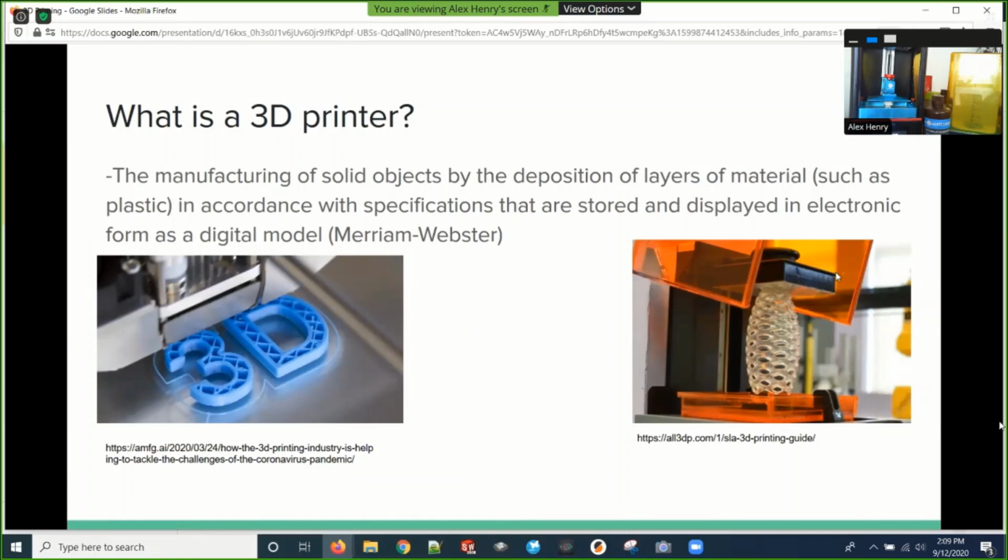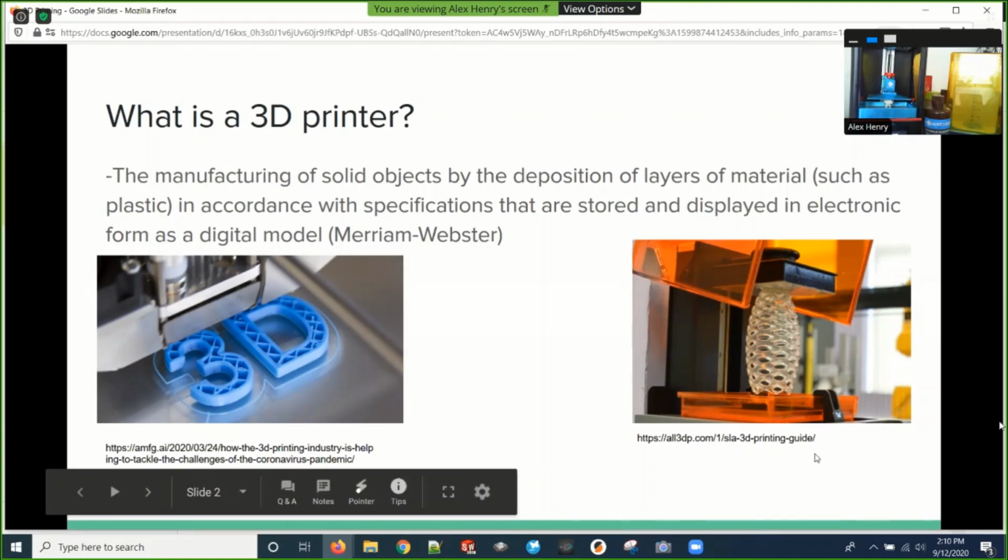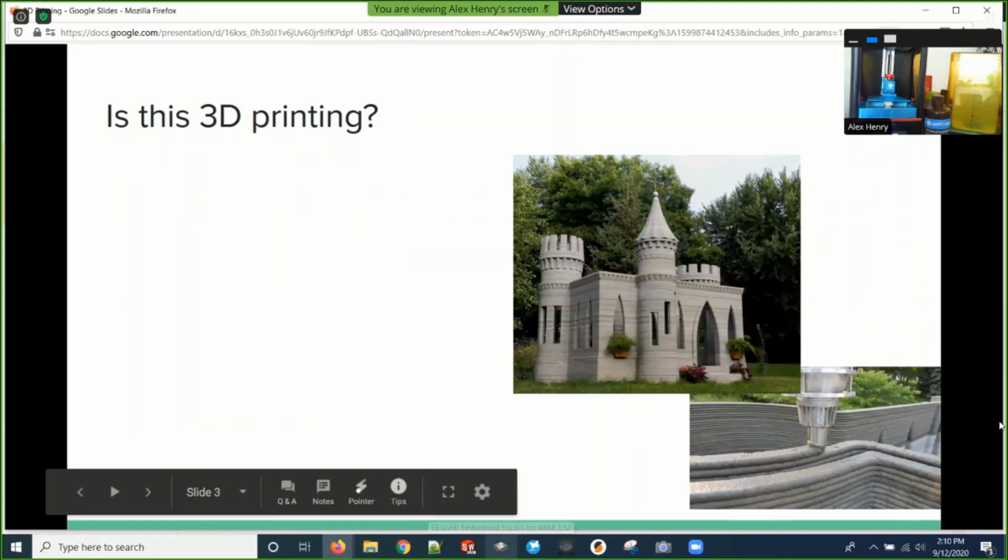Cool. Because Merriam-Webster has everything, that seemed like a perfectly reasonable thing to quote. So: the manufacturing of solid objects by deposition of layers of material, such as plastic, in accordance with specifications that are stored or displayed in electronic form as a digital model. Just based on the dictionary definition, I'm going to have some questions for the chat. So, is this 3D printing?